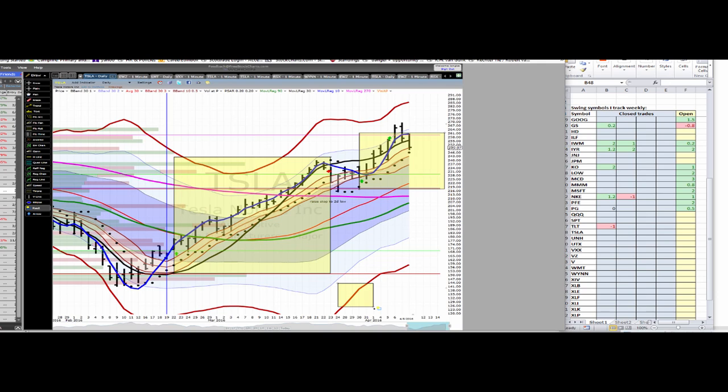Tesla. Pretty calibrated. So this is 1, 2, 3. The re-entry is here with a tighter stop. 1, 1.5, with a second entry here. So that's down a half, so we are at net 1.